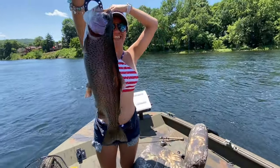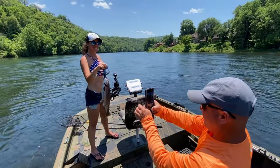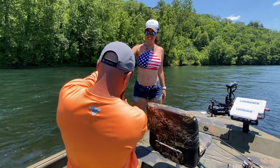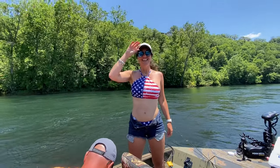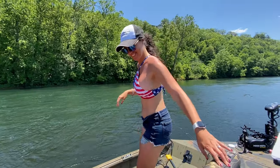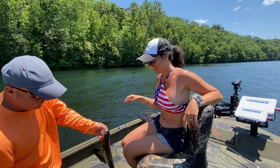Hold that one up there. That is a monster. Yeah, look at that. Nice. That's a gorgeous fish. Yes. What do we got, Captain? That's as close to 20 inches as you're gonna get. 20 incher. That breaks your record. 17, 19, and a 20. How crazy is that? We'll stop in Lily's and get you a certificate.